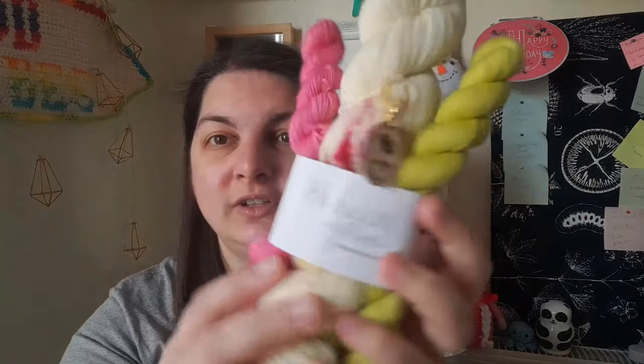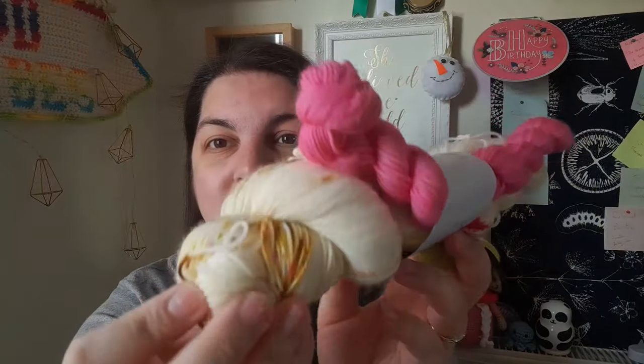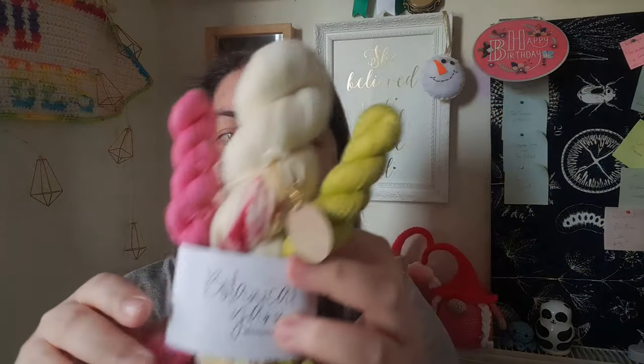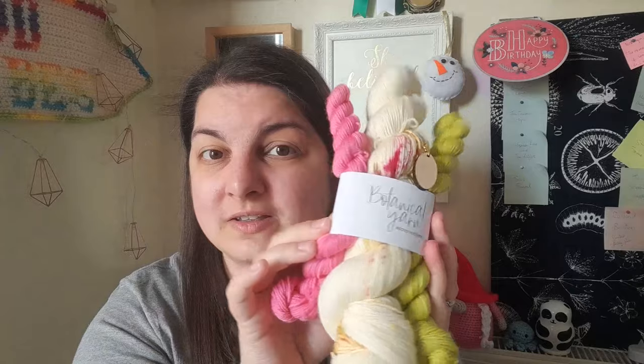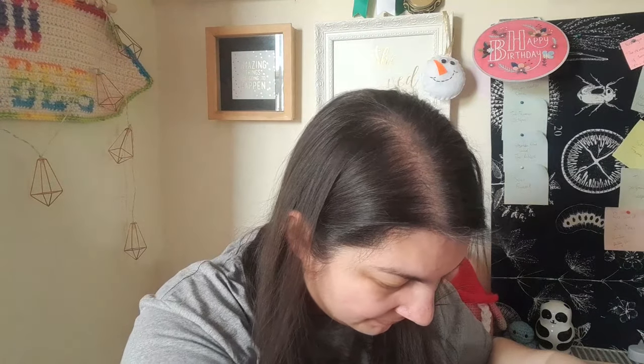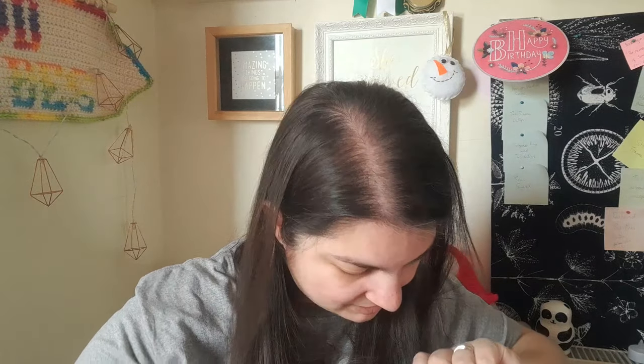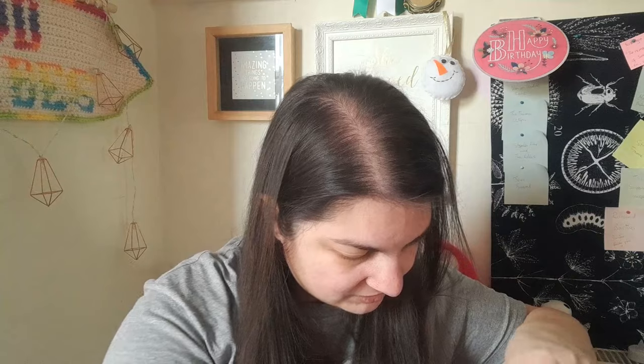So we've got this really lovely neutral with some pops of colour. It looks like flowers. And then we've got the pink and the lime green that pick those colours out. So I'm not sure what I'll do with that. Maybe once I get the hang of knitting socks, that will become some socks, but we'll see. I got it because it was pretty. I did pick up a couple of other bits from there, but I'm not sure if they're reachable just yet in the bag. So we'll do that in a little while.